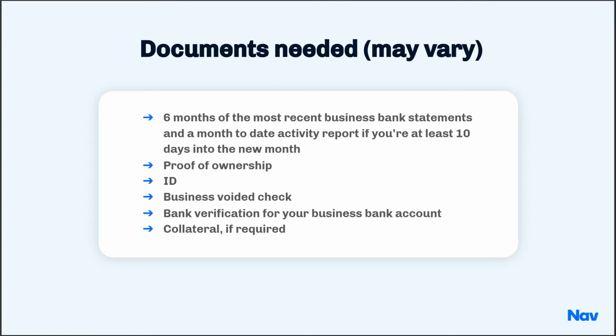You're going to need 6 months of your most recent bank statements and at least a month-to-date activity report if you're 10 days into the new month. And the lender is going to use this information to confirm that you have the ability to make periodic payments.